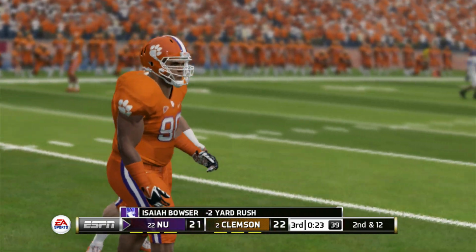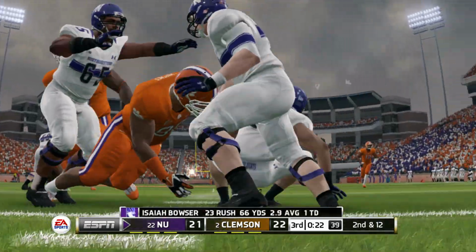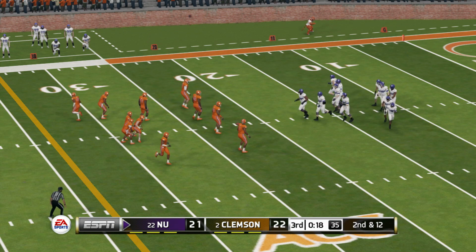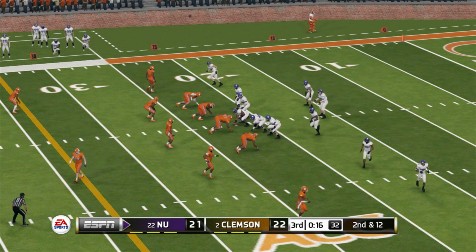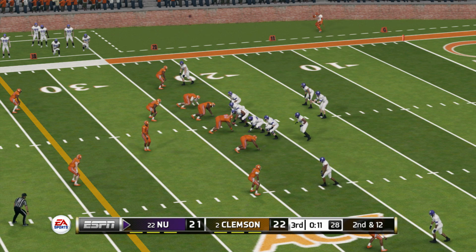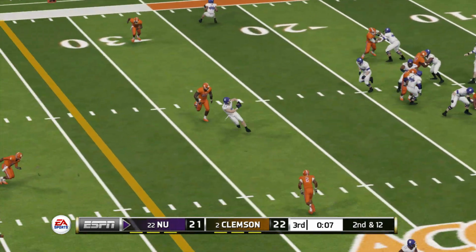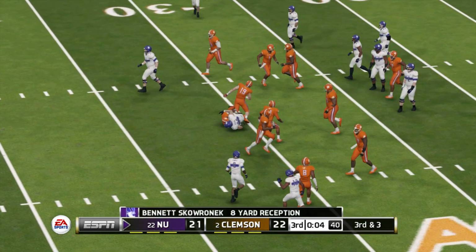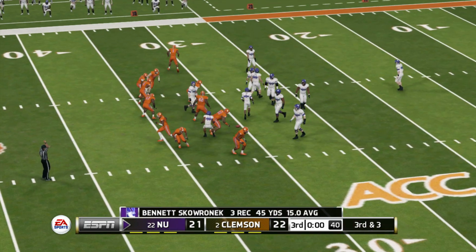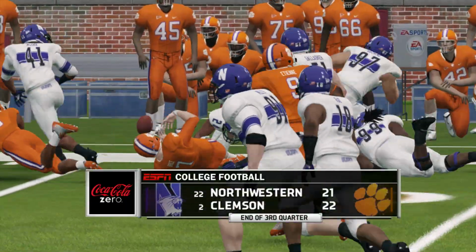So these guys want to show that they can hang on to it. Gets the ball here and brought down in the backfield. Second down, about 12 yards to go. Ball on their own 22. He's tackled at the 30-yard line. That's three down and one to go. The Tigers lead it by one.